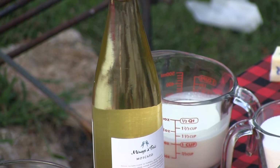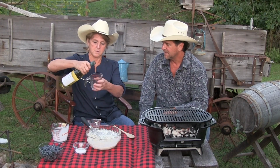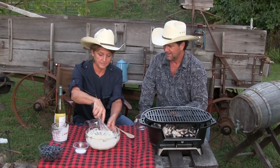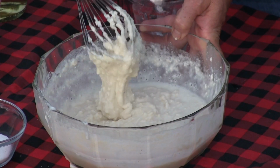Oh, yeah. Let's take a little bit of sweet wine, Moscato, which I'm going to use for another recipe, and just pop it in there. What do you think, about 1/4 cup? I'd say 1/4 cup, just to give it a little bit of a tang to go with the berries. Oh, I can't wait. So that's about the consistency you want. That's all we need. Isn't that simple?